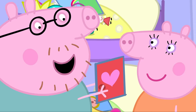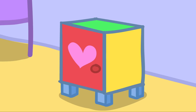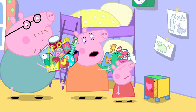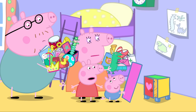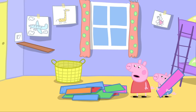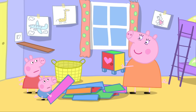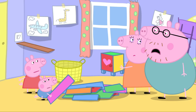Here's a red door, Mummy Pig. Thank you, Daddy Pig. There. Finished. Well done, Mummy Pig. It's very tiny. How will all our toys fit inside? It is a little small. Oh, George has found another bit. Maybe that's a spare shelf. And there's all these bits too. Oh dear, the cupboard is tiny because Mummy Pig has not used all the pieces. We'll just have to take it apart and start again. Oh no. If only we had the instructions.